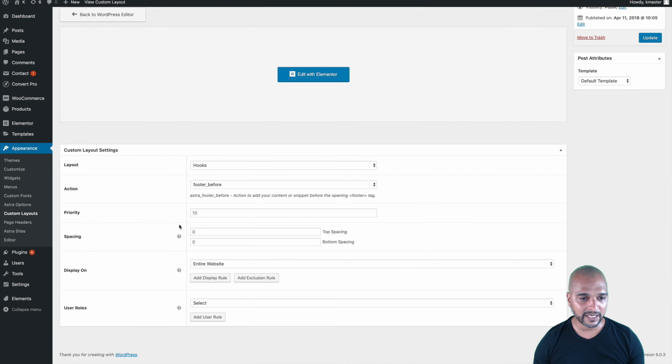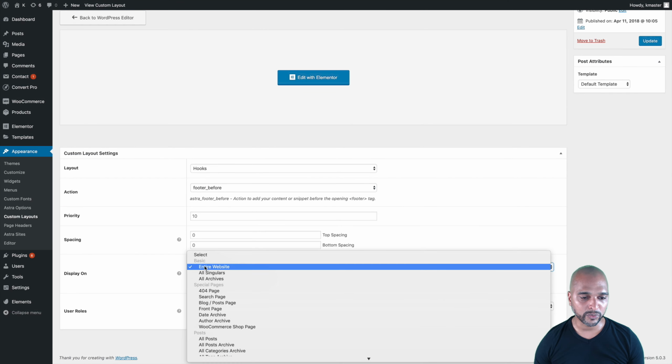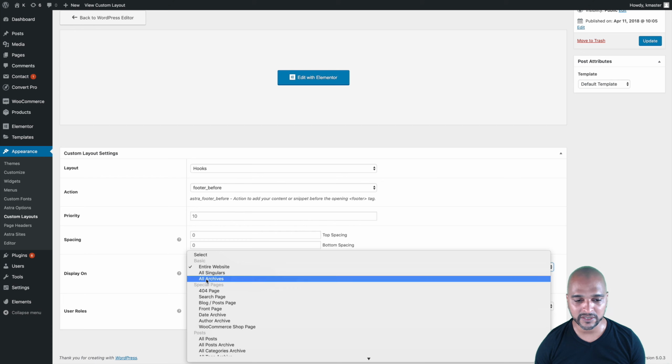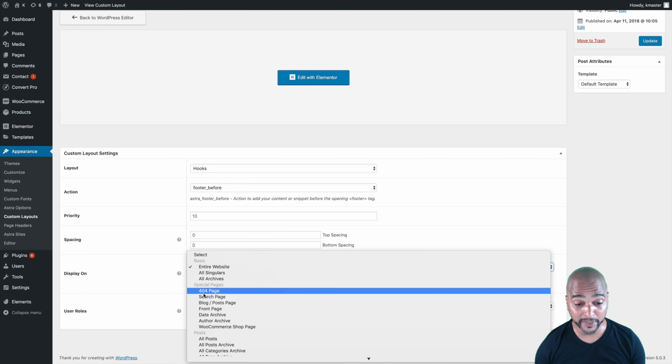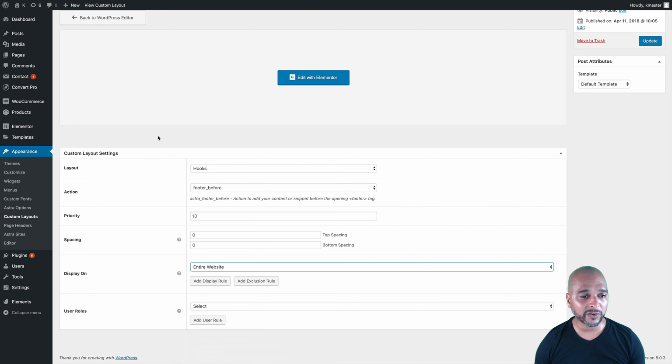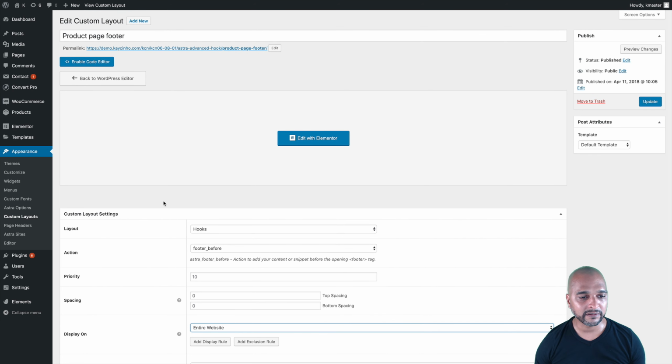Now, you can select in the options if you want to display it on the entire website or just on a specific set of pages, like just the singular pages, the archives, the 404, the search page. Well, you get the idea. You have a lot of options, so you can really have fun with that. And that really works both for simple websites and for very complex websites.